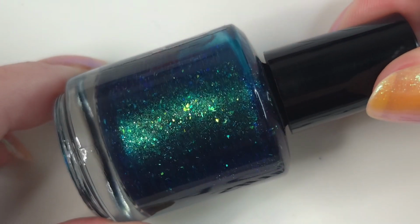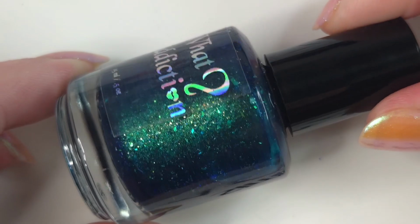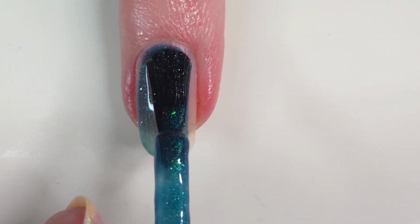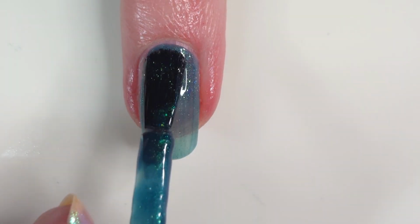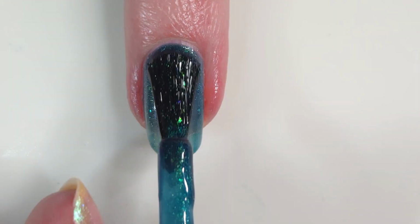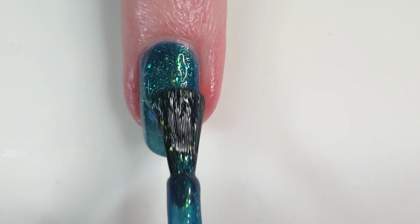And then I have a new brand to add to these videos. It is What Addiction, and they have 2 contributions to this month's box. The first one, and my favorite of the 2, is Plume of Chaos. They said it was inspired by harpies, but the first thing I thought when I saw this was, this looks like a peacock feather. It's kind of a jellyish teal base, stuffed with green and blue flakies, and there's shimmer in there that shifts from green to blue, so it definitely reminds me of a peacock feather.